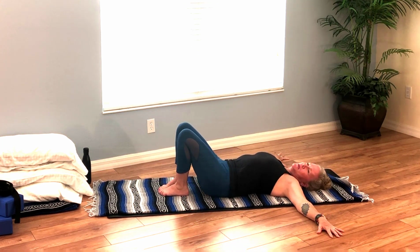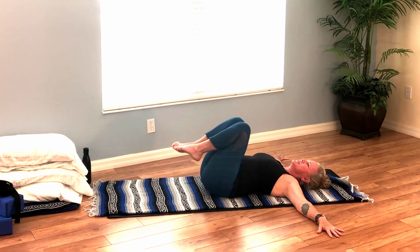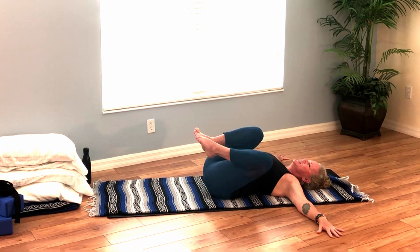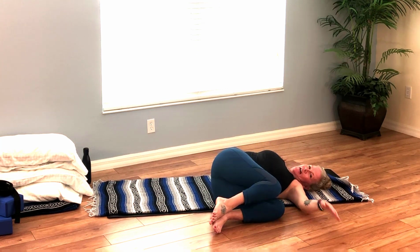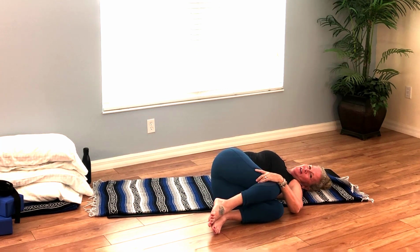If you would like a deeper stretch in your back, draw your knees to your chest and drop both knees over to the left side. From here, take your left hand and place it on the right thigh to help bring the knees closer to the earth. Maybe your right shoulder is lifted off the mat.